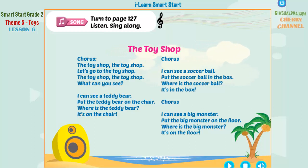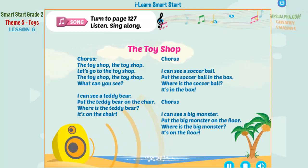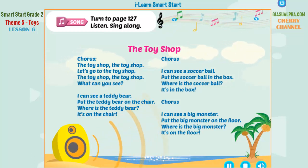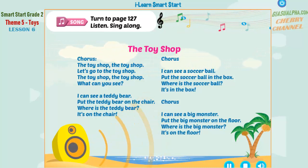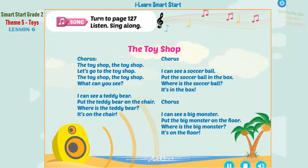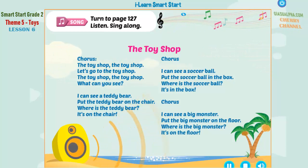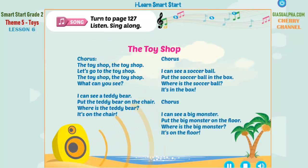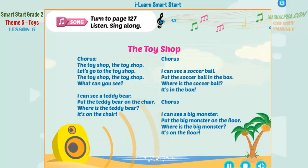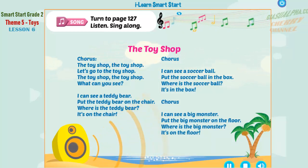Song. Listen. Sing along. The toy shop, let's go to the toy shop. The toy shop, the toy shop, what can you see? I can see a teddy bear. Put the teddy bear on the chair. Where is the teddy bear? It's on the chair. Soccer ball. Put the soccer ball in the box. Where is the soccer ball? It's in the box.